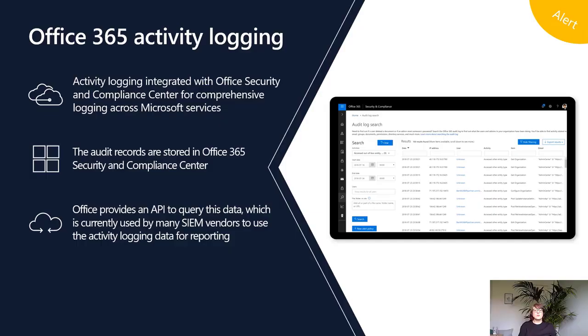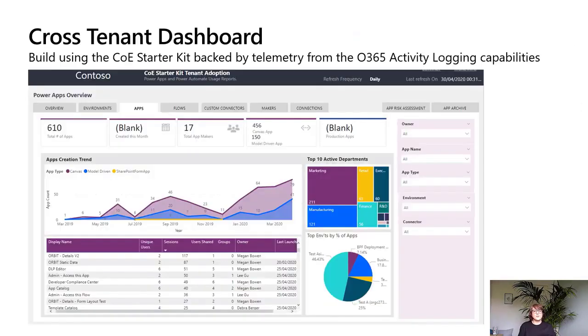We then also have Office 365 activity logging, where activities like creating an app, sharing an app, launching an app are stored in the Office 365 audit log. Office provides you an API to connect to that data. So you can take these audit logs and build your own dashboards to create a cross-tenant dashboard that uses the audit log together with the inventory information that you have in your tenant to give you an overview of all your apps, all your flows, all your makers, and identify trends over time.